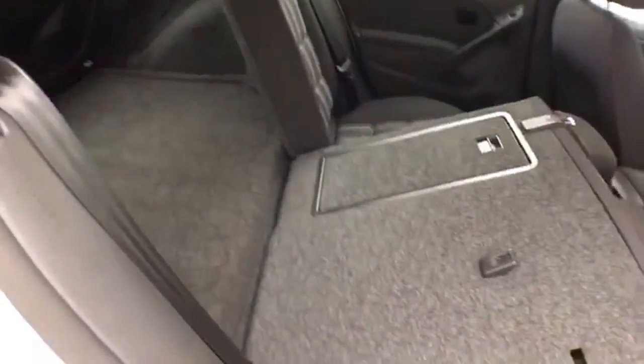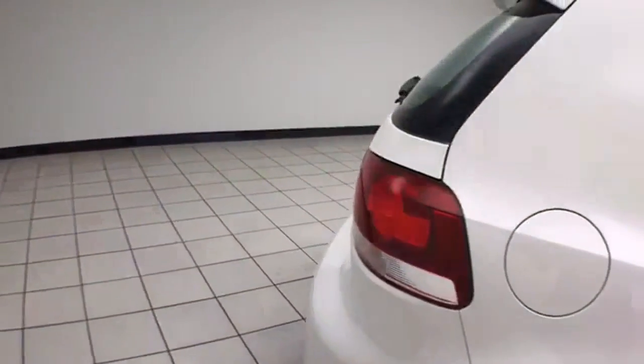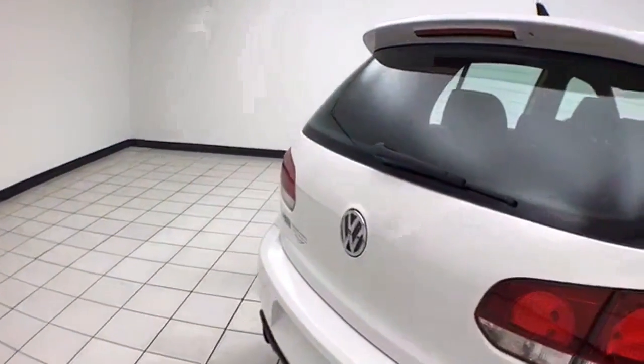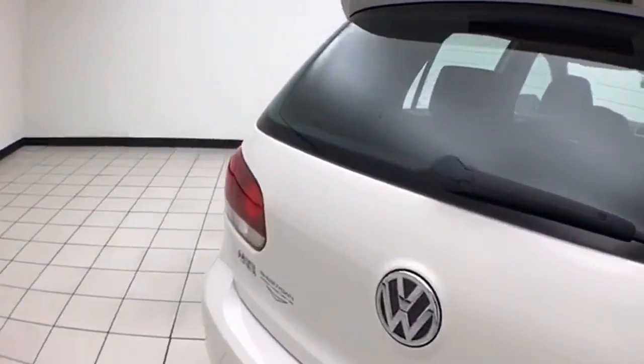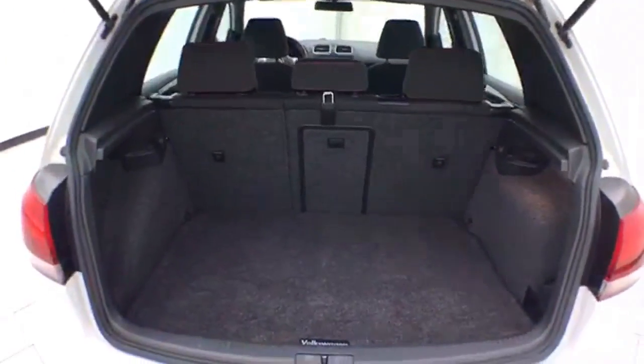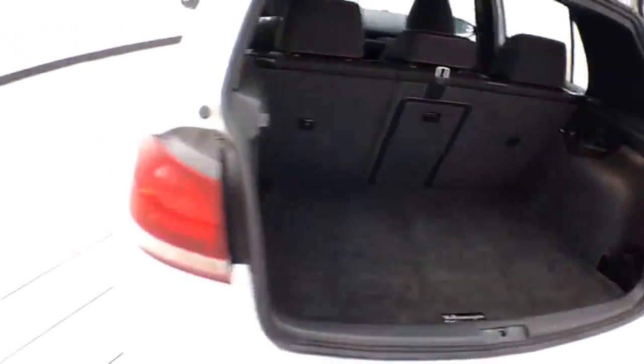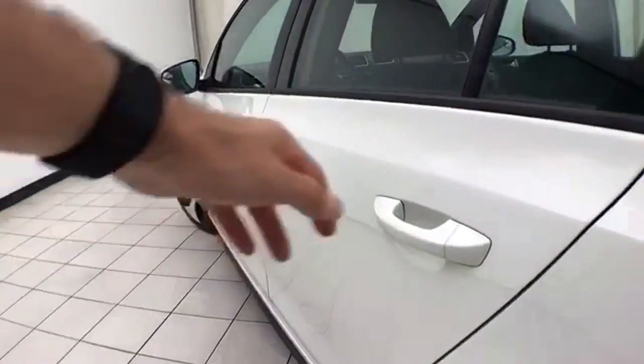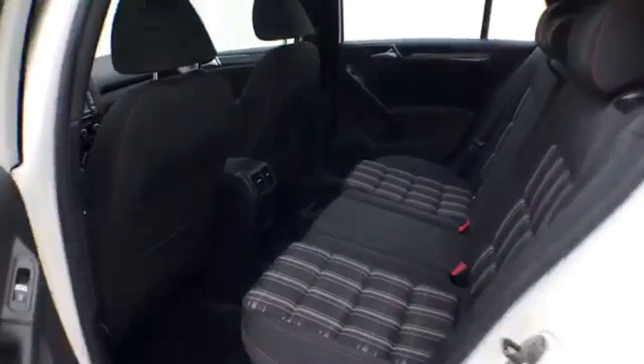Split seat back folds down to accommodate longer cargo items. Rear wiper, washer, and defrost for excellent visibility. Lots of cargo space in the rear. No dents or dings in the body. It's obviously been very well maintained.